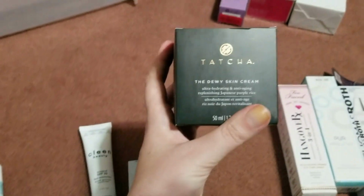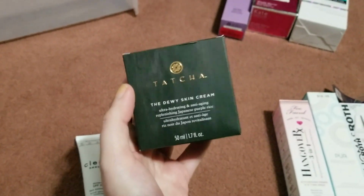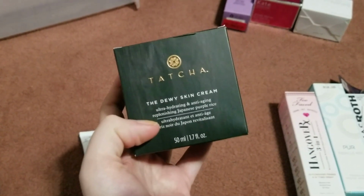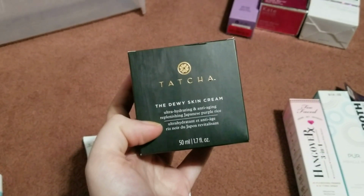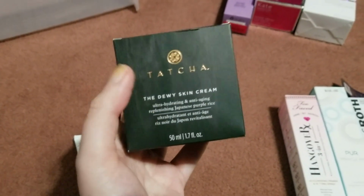Obviously, we are keeping the tried and true, the Dewy Skin Cream. Absolutely love this. I've said it a multitude of times. Phenomenal, phenomenal. This is my nighttime when I sleep, really deep moisture. It just plumps my skin, makes it look beautiful, decadent, delicious. It's expensive, but I love it.